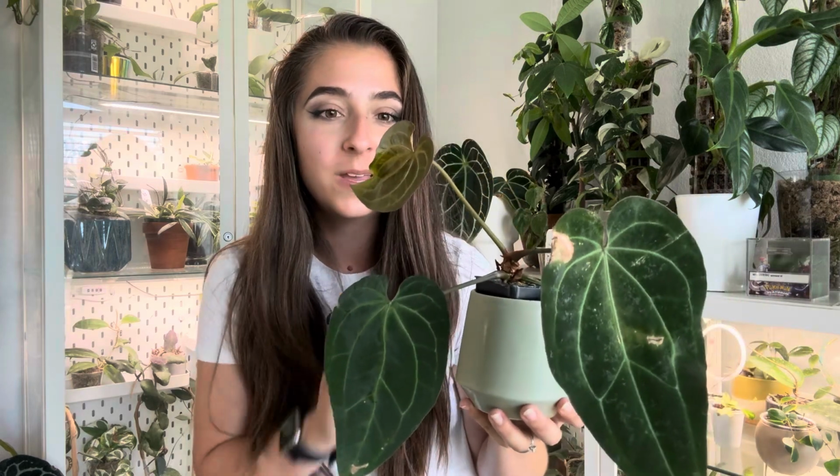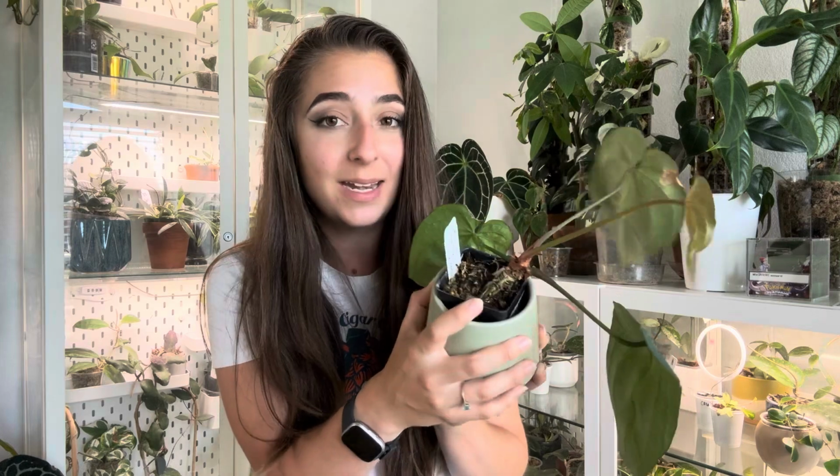Hopefully this leaf signifies that it's doing better now. Maybe I think it could use a repot because it's in this little 3.5 inch pot that I bought it in. So that might help it out some more. I know Anthurium like more space to grow versus a Hoya that likes to be more snug. So I'm sort of juggling that, seeing what the right balance is.